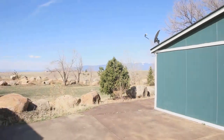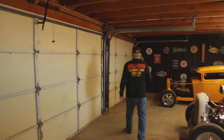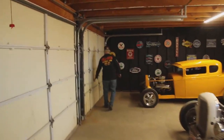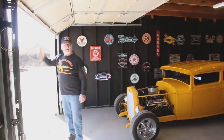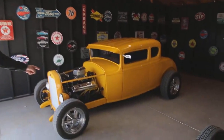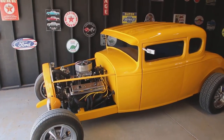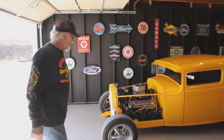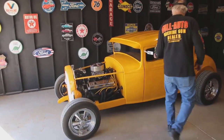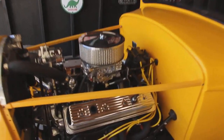Okay, guys, come on in. Here it is. I bought another hot rod. Number 35. I now have 35 hot rods. This is really chopped, like a little too much. But it's a beautiful car. In fact, let me start it up for you. We'll pull it outside so you can take a look at it in the sunlight.